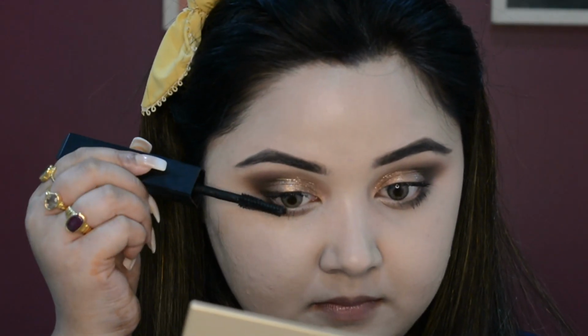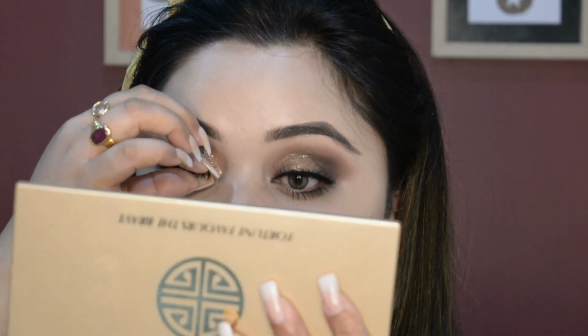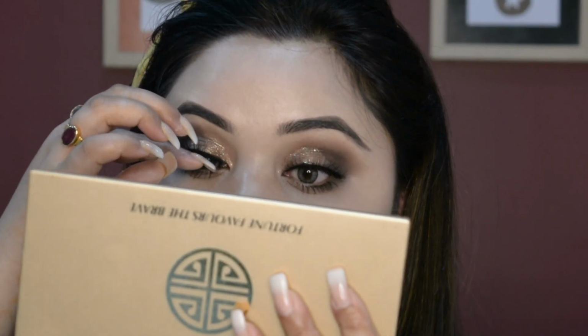Now I shall quickly put on some lashes and come back. These dramatic lashes are from the brand Rufa Beauty in the name Sasha.